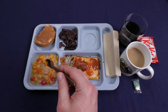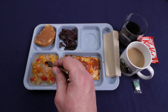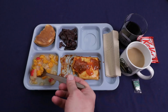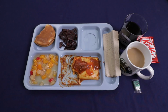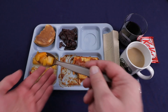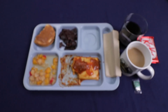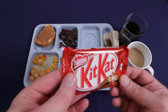Alright, let's check out our fruit cocktail. It looks like your typical fruit cocktail, you know, peaches, pears, grapes, maraschino cherries. Nothing wrong with it. It's always enjoyable. Yep, really good. Not a very sweet juice in there. Well, it's sweet. It's not overly sweet. Okay, let's see how our Kit Kat fared.